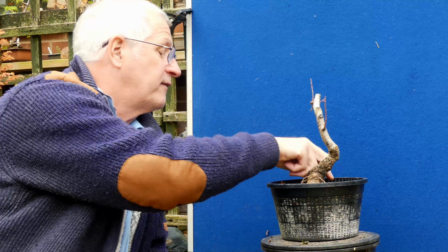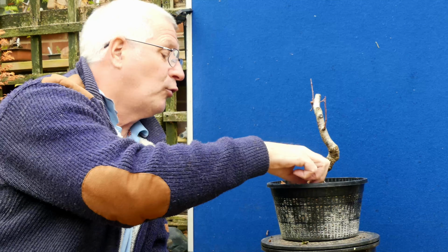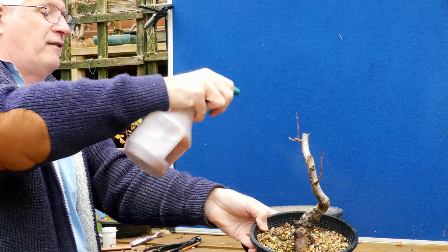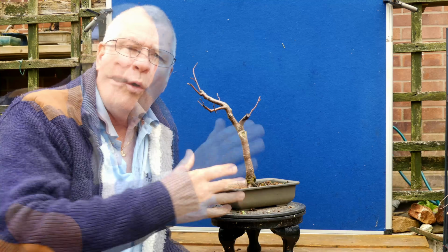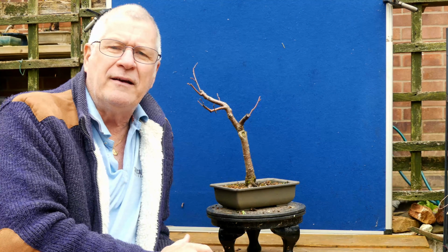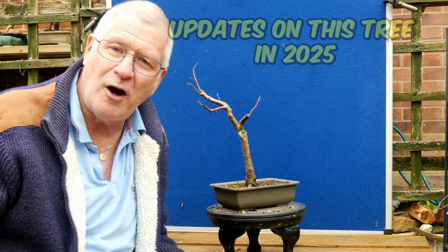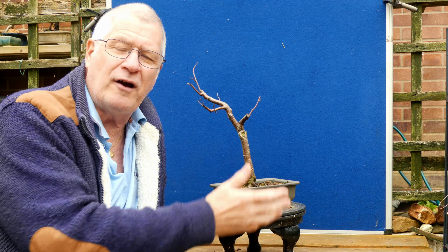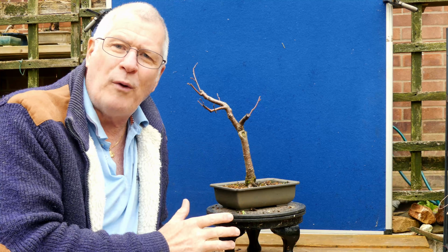Remove stuff from the soil, and as always, get in there and give it a nice good winter wash. So I hope you've enjoyed me mucking about with silver birch. All of them have got quite a way to go yet, but they're fun trees to work with, and if they do die back on you, if they've got healthy roots, you will always get loads of stuff from the suckers, from the base. There's always a way forward, so don't give up on your silver birch.